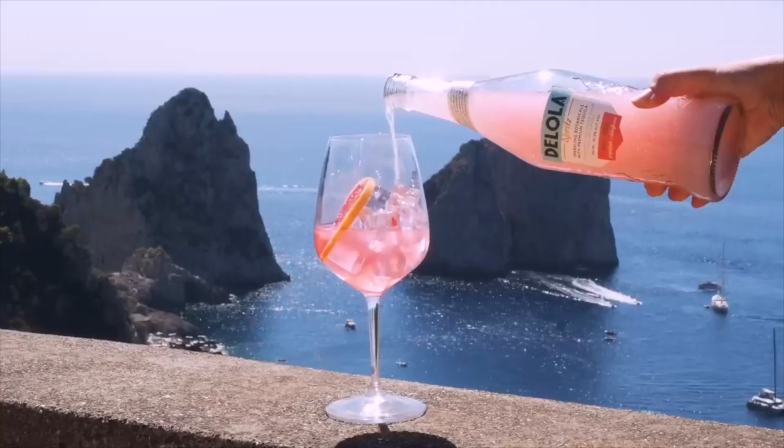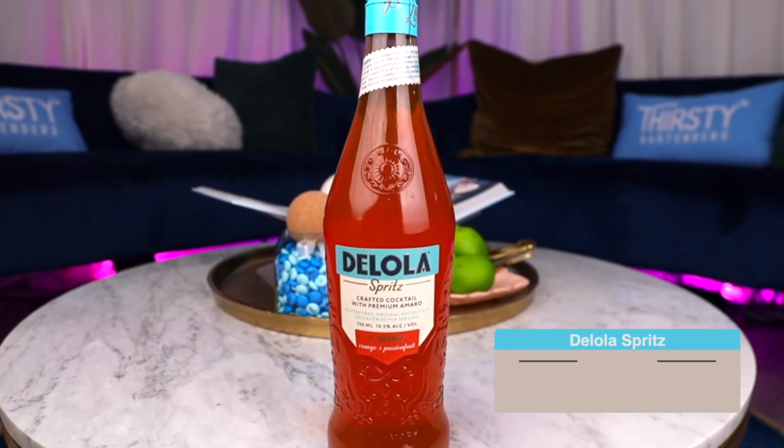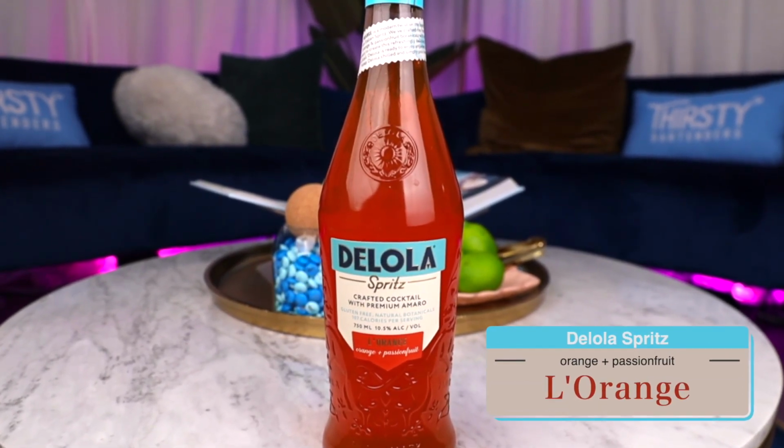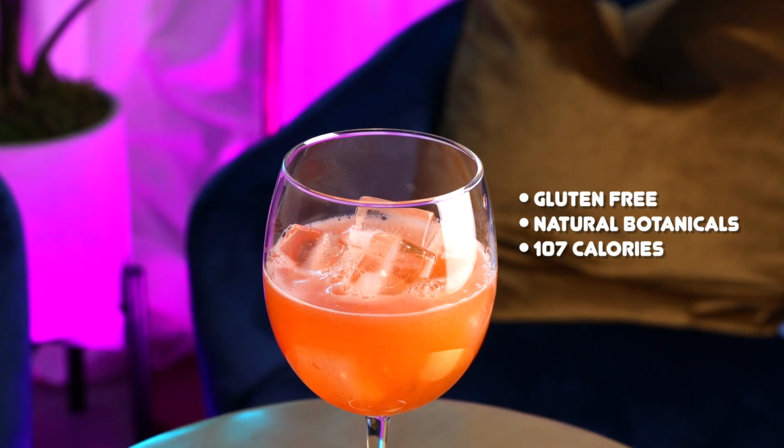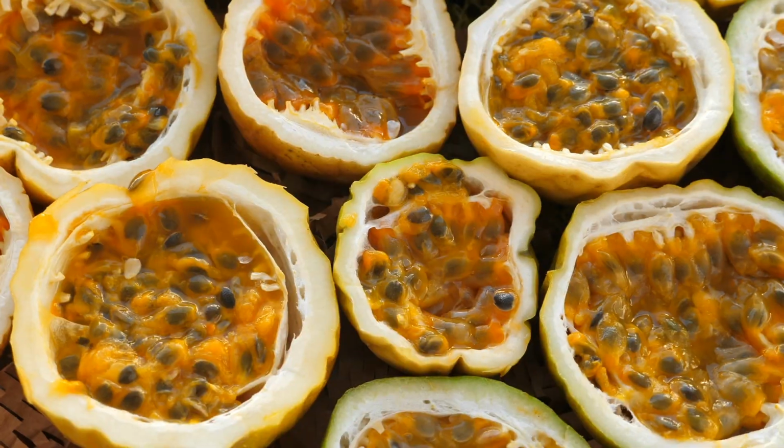Let's get into it. Delola is ready to enjoy anywhere, anytime. Keep Delola chilled and simply pour over ice. Easy. User friendly. First up, Le Orange. This says crafted cocktail with premium Amaro, gluten-free, natural botanicals, 107 calories, and it's an orange and passion fruit flavored.